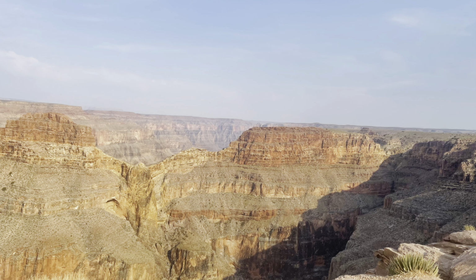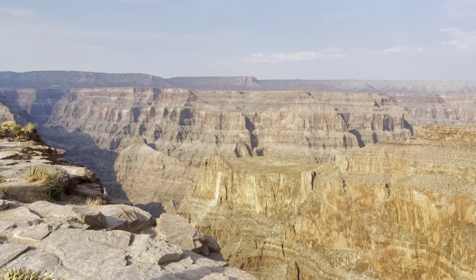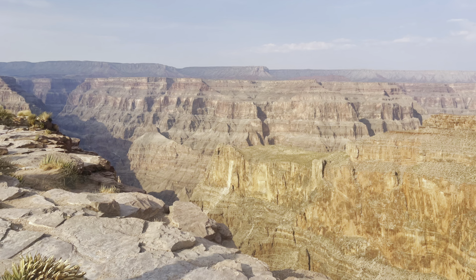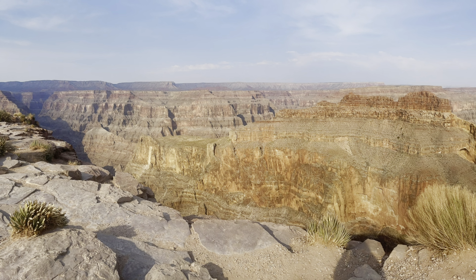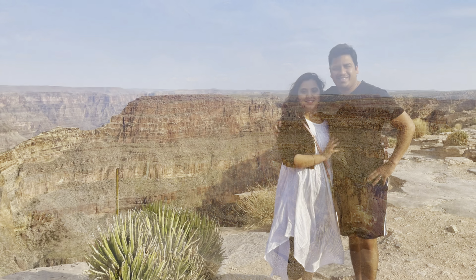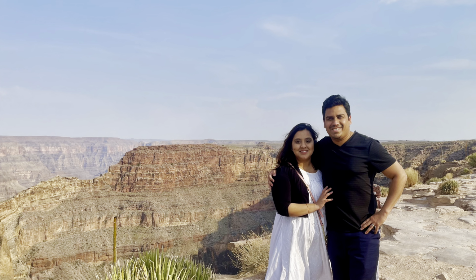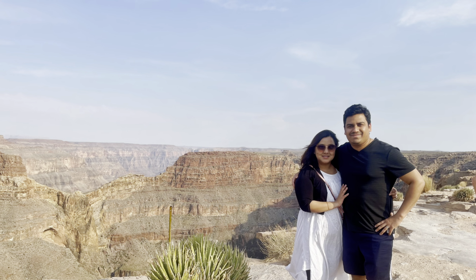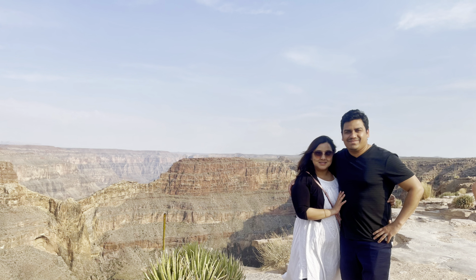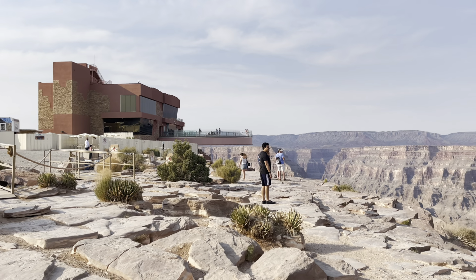So humans have actually inhabited the area in and around the canyon since the last ice age. And the first Europeans to reach the Grand Canyon were Spanish explorers in the 1540s. It was President Benjamin Harrison who first protected the Grand Canyon in 1893 as a forest reserve, and then finally it became an official U.S. National Park in 1919.